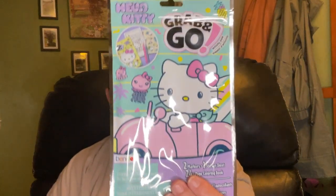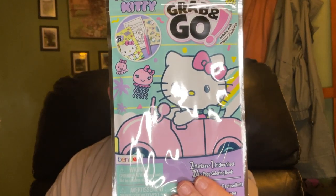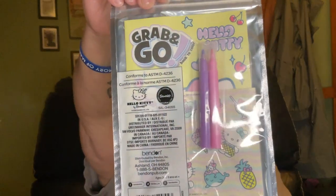All right, and I found this thing. It's a grab and go Hello Kitty. Very cute. And what comes in here? It says two markers, one sticker sheet, 24-page coloring book. This is awesome. These are great stocking stuffers. Excellent, excellent, excellent stocking stuffers.